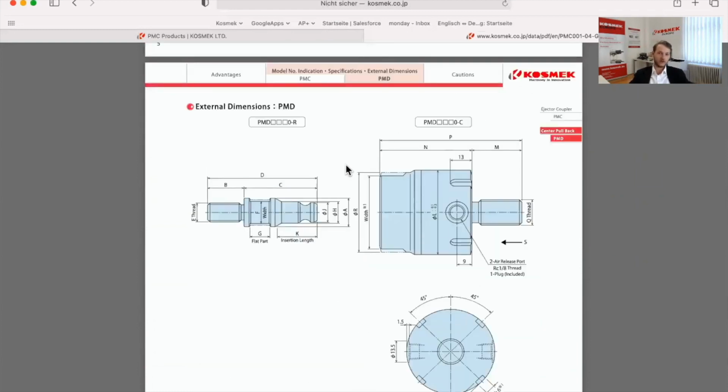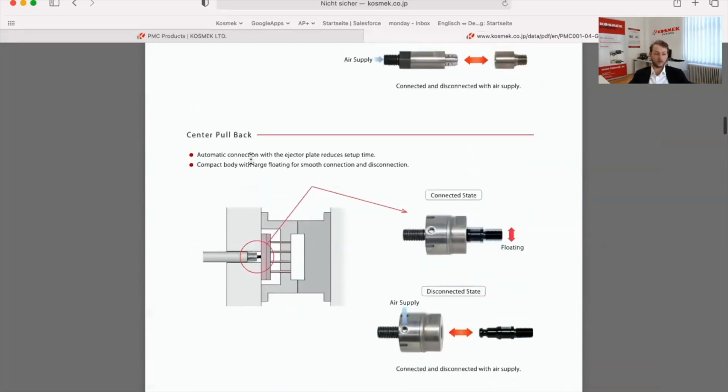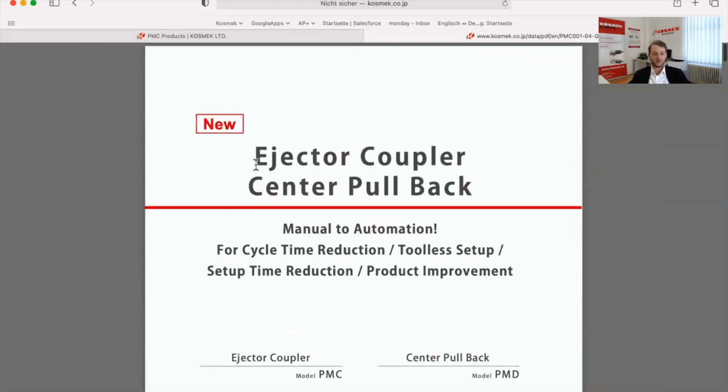All that you can simply check on our website, and you find everything basically in the catalog itself. And if you need help with the right model number indication, please feel free to come to us, and we will check together what is the right specification for your ejector couplers, or in this case, center pullback.